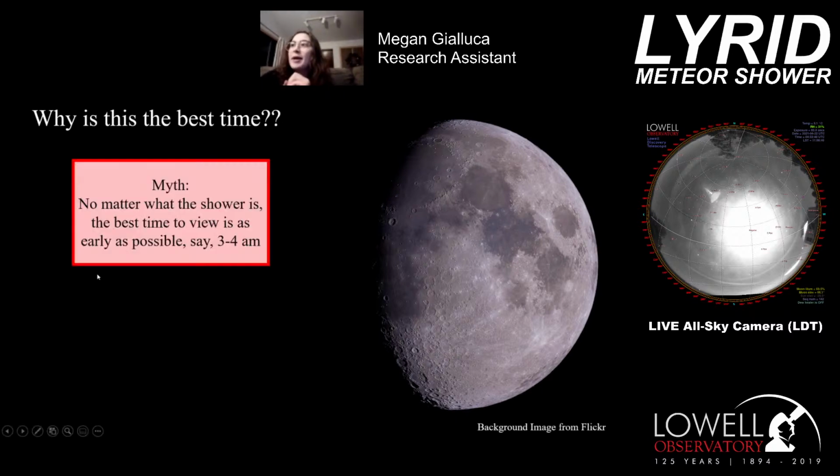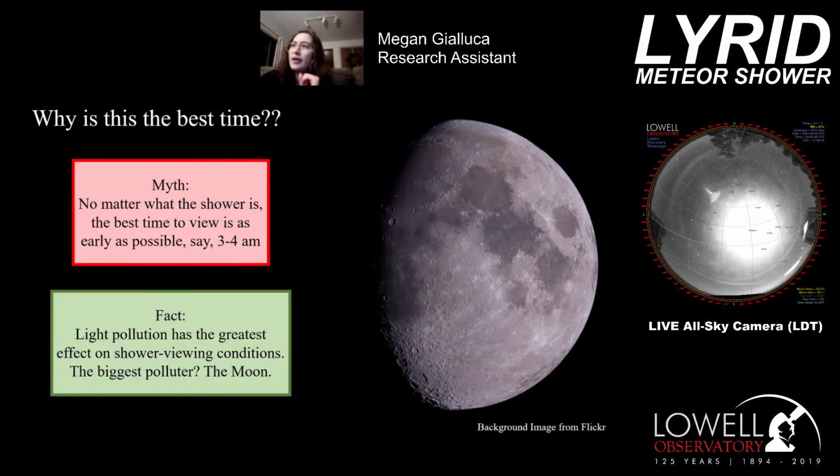So very common myth, no matter what the shower is, the best time to view is as early as possible, like 3 to 4 a.m. That's not true. The fact is, light pollution has the greatest effect on shower viewing conditions. And the biggest polluter in most places is the moon. So we want to choose when we're going to go out to view the shower such that we minimize the amount of light we're getting from the moon.